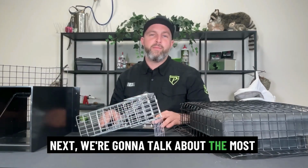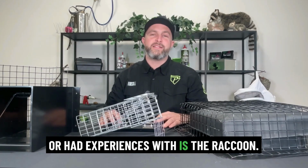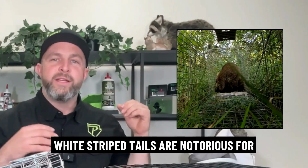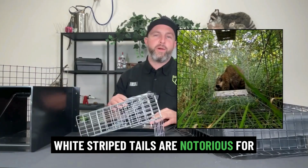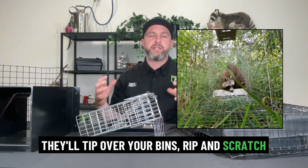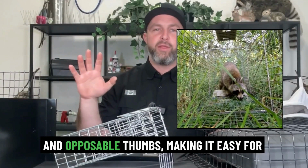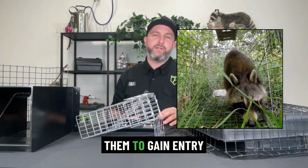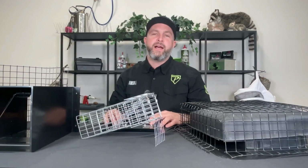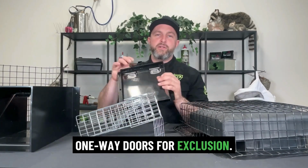Next, we're going to talk about the most common animal you've probably seen or had experiences with, the raccoon. Now these bandits with their black and white striped tails are notorious for getting into your garbage. They'll tip over your bins, rip and scratch and claw their way into almost anything with their 5 fingers and opposable thumbs, making it easy for them to gain entry and access almost anything they want to. Again, the use of galvanized steel mesh and one-way doors for exclusion.